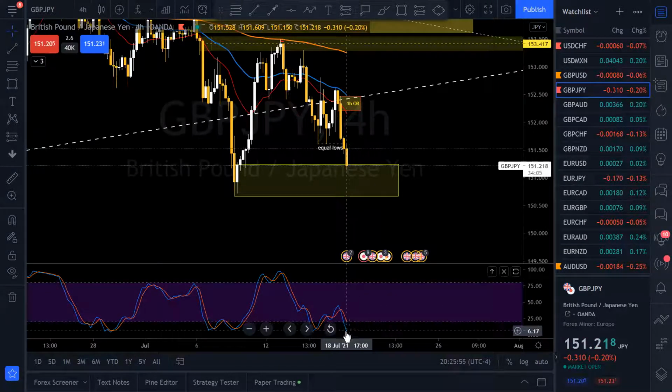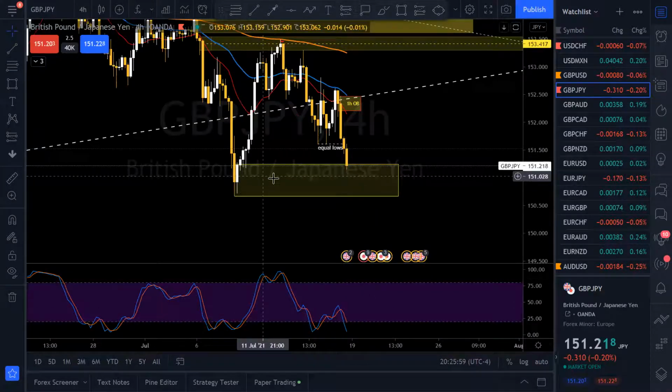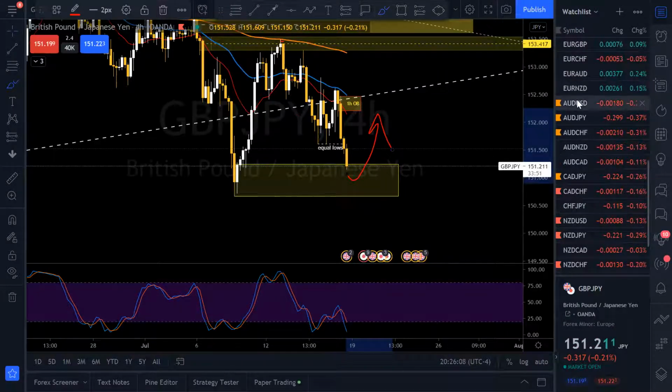The blue hasn't crossed the red yet, so the buyers haven't stepped in. So maybe once we get towards the middle of this block, price may do one of these numbers. All right, let's go to the next one. This is the last one.